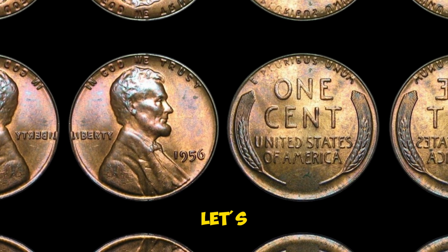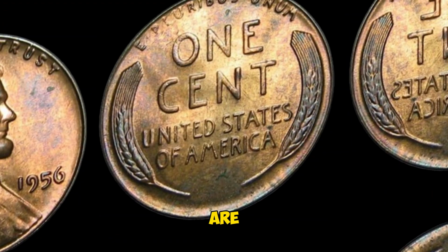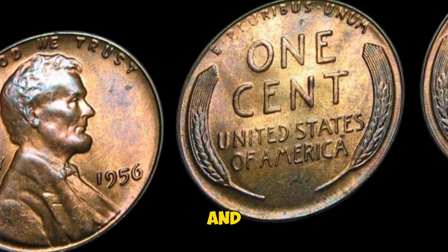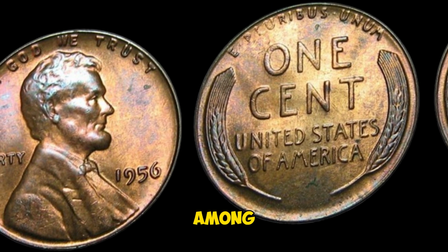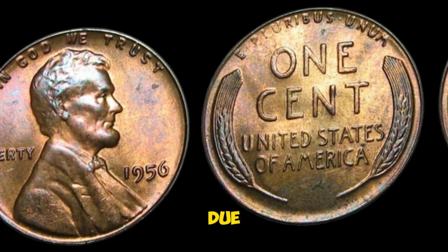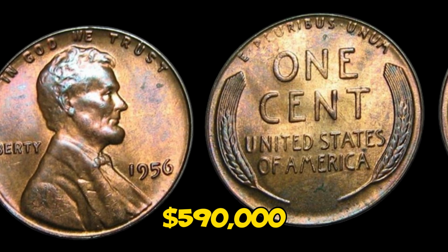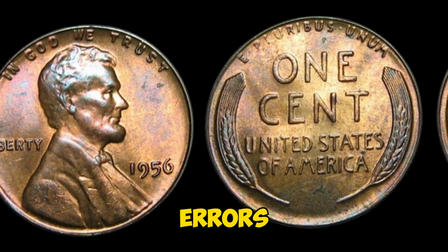Now, let's talk about the different versions of the 1956 penny. There are a few key variations to be aware of. The 1956 D, which was minted in Denver, and the 1956 P, minted in Philadelphia. Among these, the 1956 D is particularly noteworthy due to some unique characteristics. The 1956 D penny, which is the version worth up to $590,000, is famous for its rare double die errors.